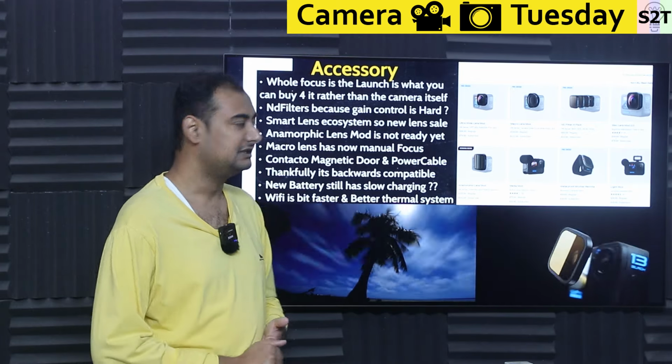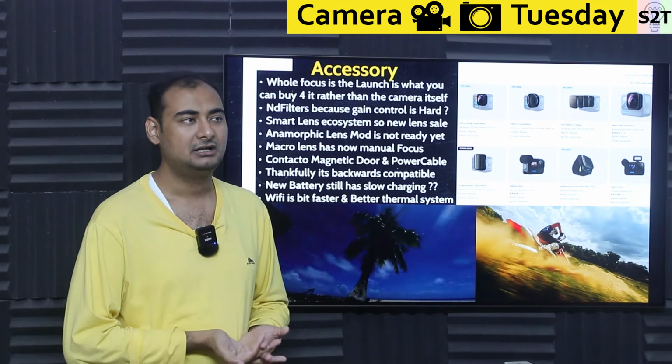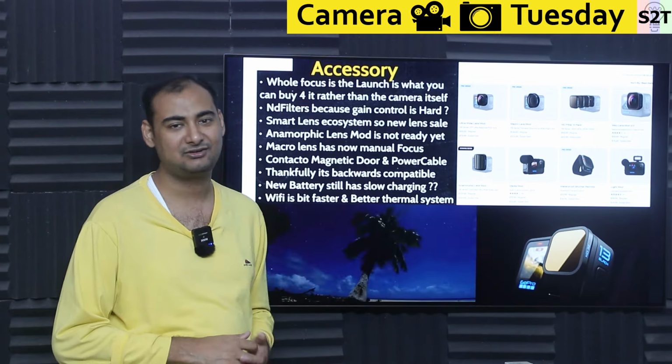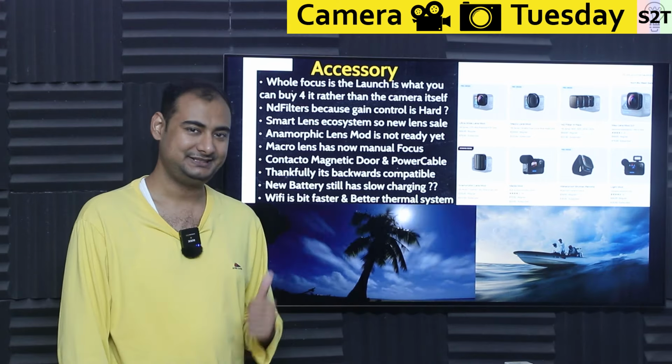So if you put on lenses, it will detect that you have put something in it. It will detect what it is and it will change the setting accordingly. Consequence, you have to buy a whole new lens system. The past ones will not work, and this will not work with the past devices, past GoPros. So yeah.